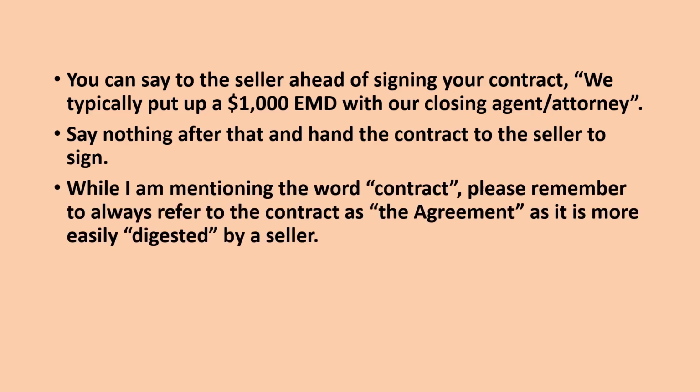While I'm mentioning the word contract, please remember to always refer to the contract as the agreement, as it is more easily digested by a seller.